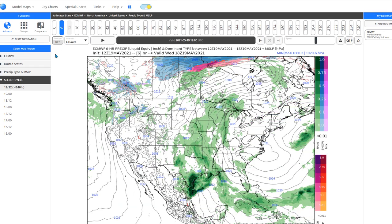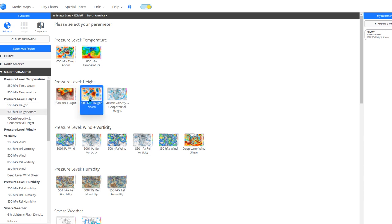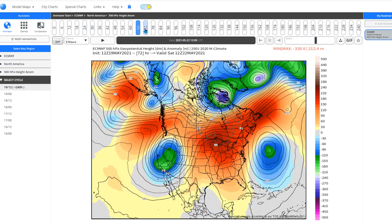Now, one of the reasons why, let me change the map here so we get a better idea on the European. I want to show you what the European is doing. This should work out nicely. And you can see the heat dome very nicely in shape here at 72 hours out. And again, notice the huge upper low in California, Nevada, the other one in the Western Atlantic Ocean. Classic omega pattern. You all see that.